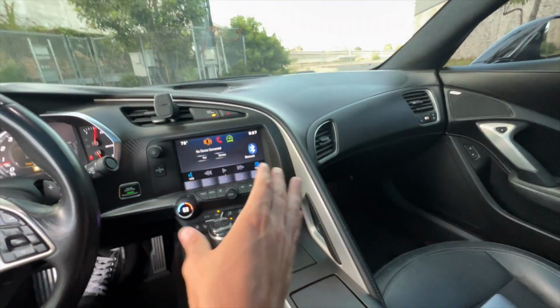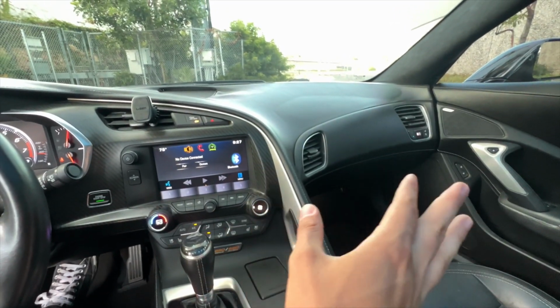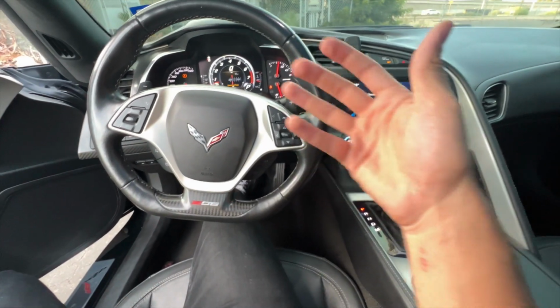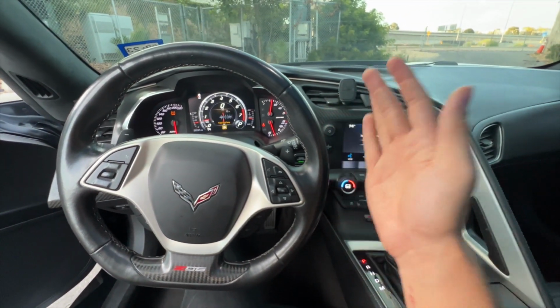The Bose sound system sounds so good. You get the best. I believe there's about 7 or 8 speakers with the subwoofer in the back. So this thing is completely decked out. I'm in love, and honestly, it feels great. The seats feel great. You just feel like a race car driver driving this thing.